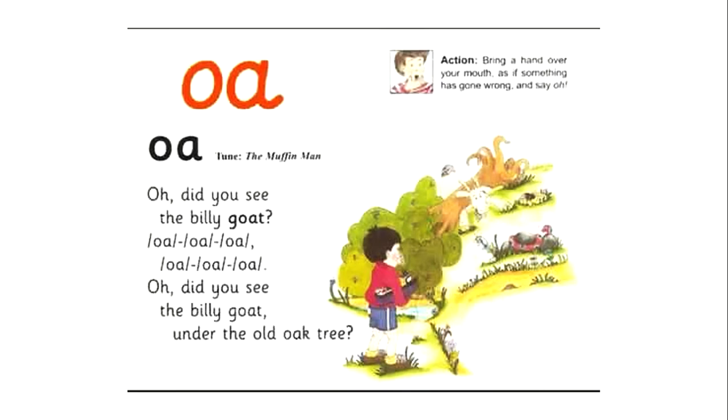Oh, did you see the billy goat? Oh, oh, oh, oh, oh, oh, oh. Did you see the billy goat under the old oak tree? Oh, so OA says oh.